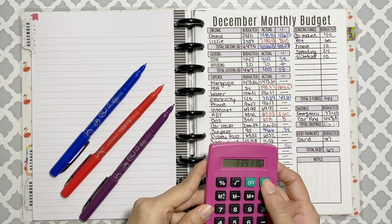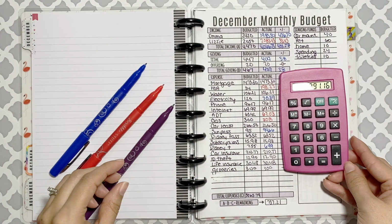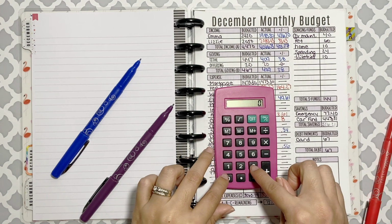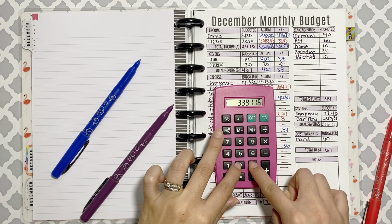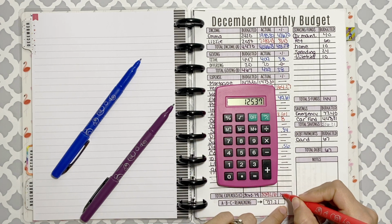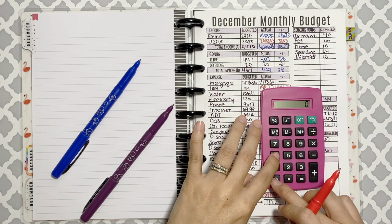$33.91.16, but let me just double check to make sure that I put in the right numbers on my calculator. Okay, $33.91.16. Yep, that is correct. So we were over in our spending. And now let's see how much we were over. So $33.91.16 minus the $32.65.79. So we were over by $125.37.